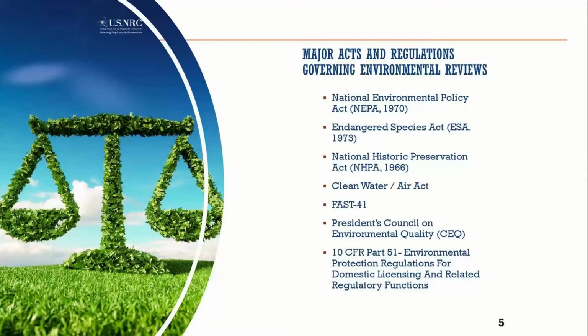For example, there was a situation during the mandatory hearing where a new species was listed. We had to halt the mandatory hearing and reconsult with Fish and Wildlife to ensure that the proposed action would not cause any undue risk to this new proposed species, and then we engaged with the commission to let them know that we had finished consultation and they proceeded to make their decision.